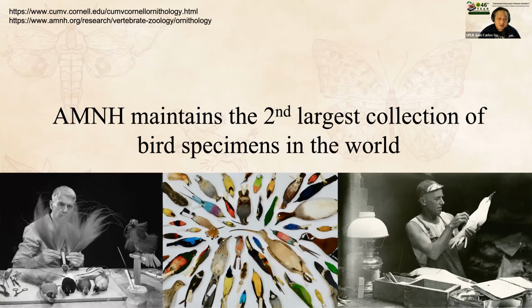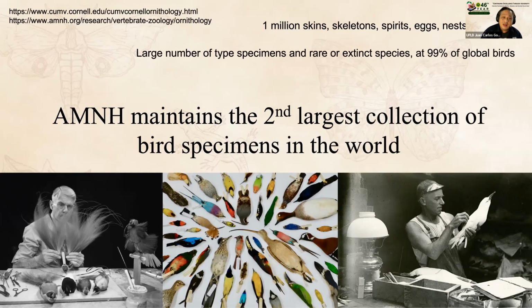Whereas the American Museum of Natural History, which is the second largest collection of bird specimens in the world, has about 1 million specimens, mostly, of course, composed of skin, skeletons, nests, eggs, and even tissue samples. And a large number of type specimens, as well as rare extinct species, are also found in the collection of the AMNH, and it represents about 99% of the global birds.